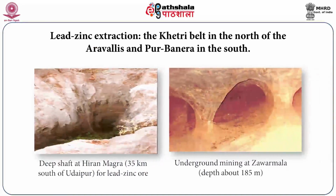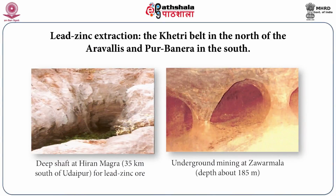We also get excellent evidence of ancient metallurgy in the form of ancient mines and pits. For example, in the regions of Zawar Mala, Dariba, Agucha and the Khetri areas, we have excellent evidence of the mining of copper-rich, lead and silver-rich ores for a pretty long period. And some of the mines in Rajasthan date back because there are examples of wooden beams still preserved inside these mine shafts, and they are datable with radiocarbon dating, and they have been dated to around the 3rd millennium BCE. So it is a very long tradition of mining with shaft mining.